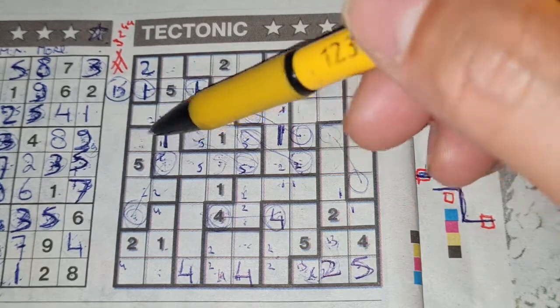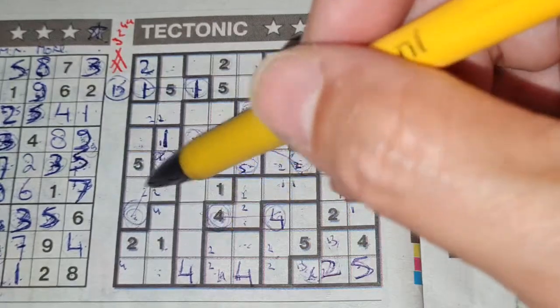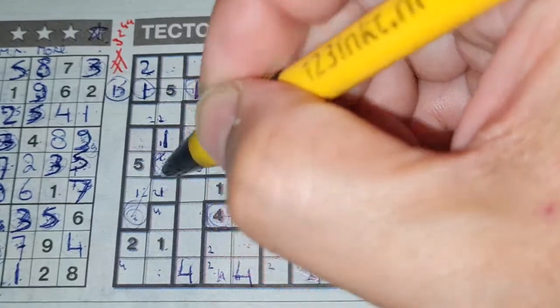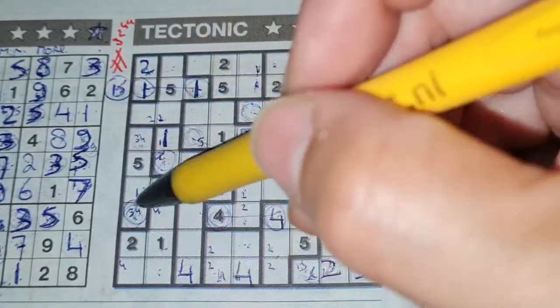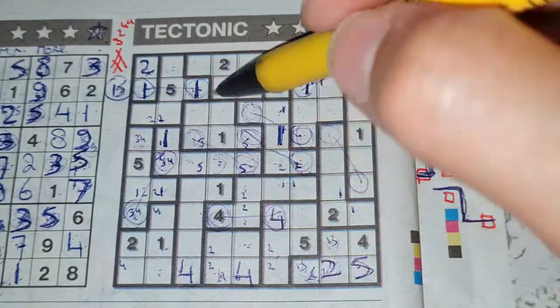Well, this box cannot be a 1. That box cannot be a 1, so the 1 goes together with the 2 as a pair. So the other pair should be the 3 and a 4. This box is connected with that box, should be also 3 and a 4. Okay.